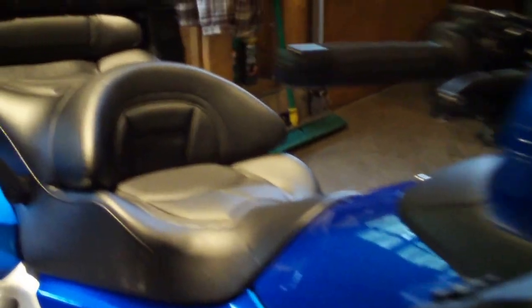Also had passenger armrests installed. We went with the short style, a little bit low profile, and my wife likes them. She preferred these over the larger swing out models, just something to rest her elbows on. And then it also gives her a little extra area to grab onto as she's mounting and dismounting.